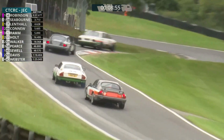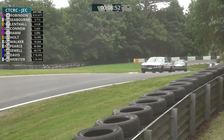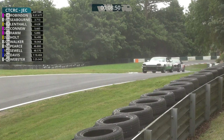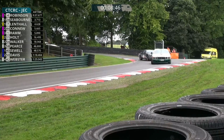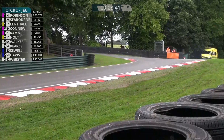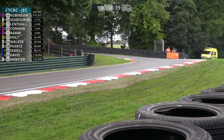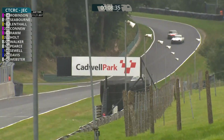But he's got James Ram behind him. We won't get through at the Hall Bends. Connew is fishtailing about now. Maybe his tyres are starting to go off. Down towards the hairpin. Down the right-hander. Connew having to defend here from James Ram. Down the hill out of Barn Corner.